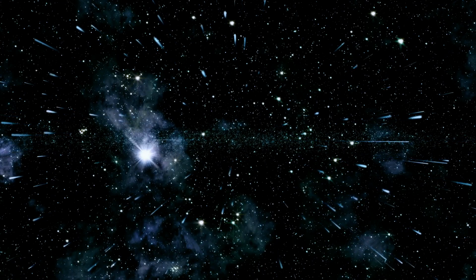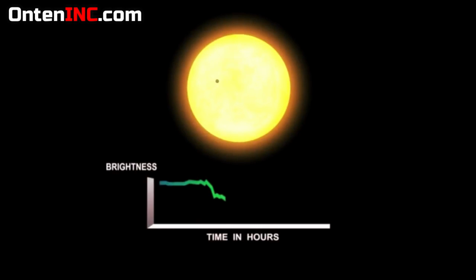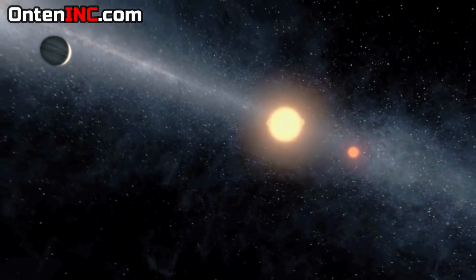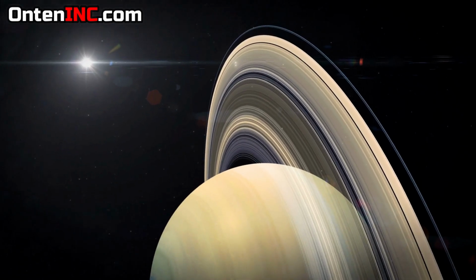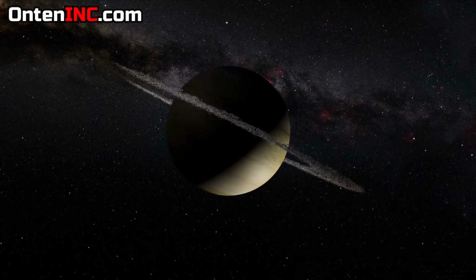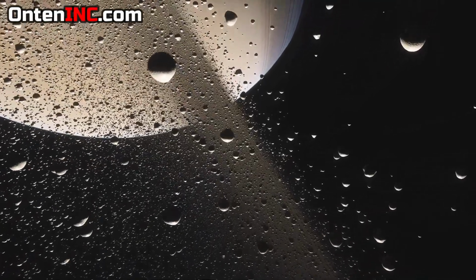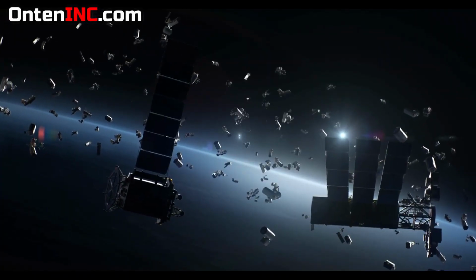When they look at faraway stars, when a planet comes in front of it, the light of the star dims a little bit, and it shows that something is passing in front of this star. But if the dimming is a little bit greater, there's more than a planet that's passing in front of it. Rings like Saturn are very rare around rocky planets. So if a planet passes in front of its star and the dimming is greater, there might be stuff around the planet that the creatures on the planet made. Kind of like the satellites around the Earth.